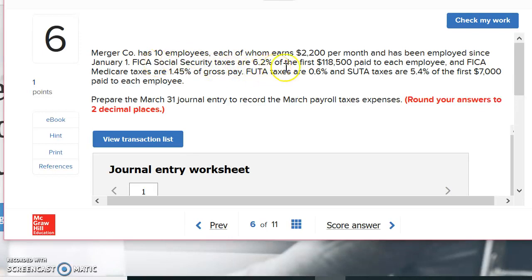Their FICA is 6.2%. So this is the employer share, which matches the employee share from their gross wages. And it's on the first $118,500 paid to each employee. Clearly, they have not met that threshold. And 1.45% for gross pay as it relates to the $2,200 for those 10 employees.